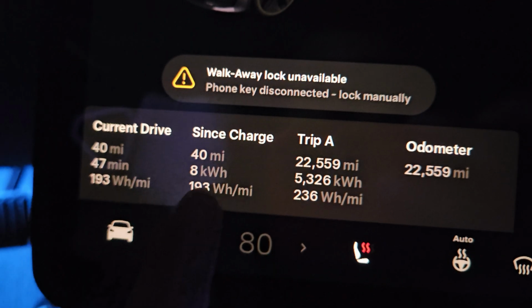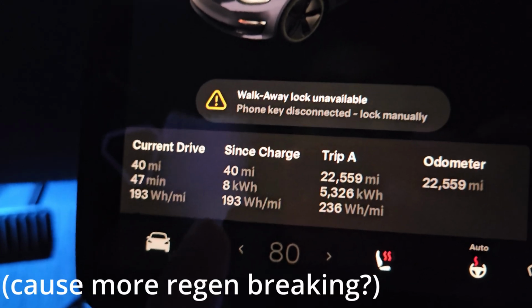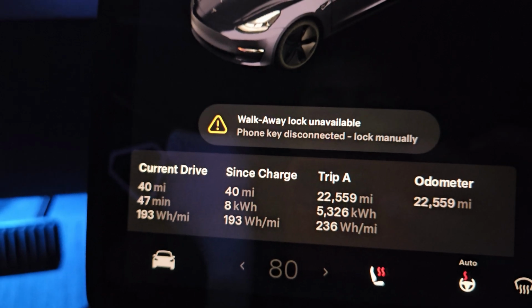So guys, I got off the freeway at 198. So I guess driving on the streets is better. I think I've heard that before, so that makes sense. So 193 watt hours per mile. We went 8 kilowatt hours and got 40 miles. I'm about to do the math in a second, but let's plug in.